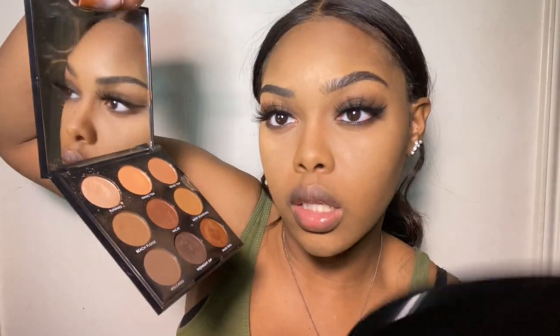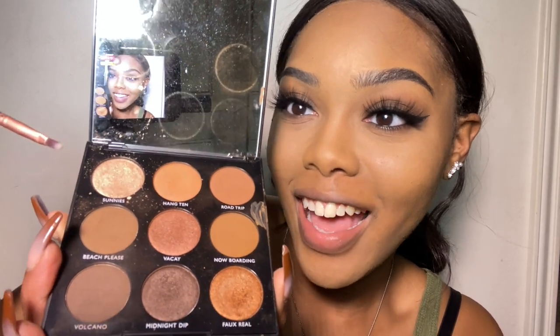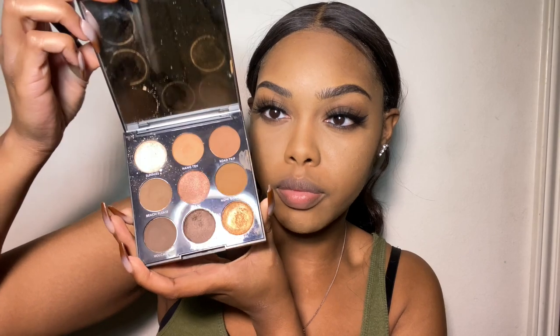I'm gonna take a really small flat brush like this and go back into the palette. And I'm gonna take this color here, Sunnies. It's kind of like a gold champagne-y type color. I'm gonna put that in my waterline. Now to highlight, I'm going to use the Maybelline Master Chrome highlighter. And I'm gonna do my nose and my cheekbones.